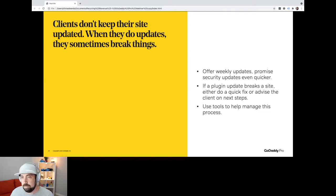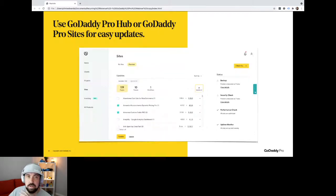If a plugin breaks on a site, you can either do a quick fix or advise the client on the next steps, and you can use tools to help manage this process, which we'll talk about here in just a little bit. So this is the GoDaddy Pro Hub. You also have GoDaddy Pro sites as well, and they're very similar. GoDaddy Pro Hub is what everything is kind of slowly migrating over to.